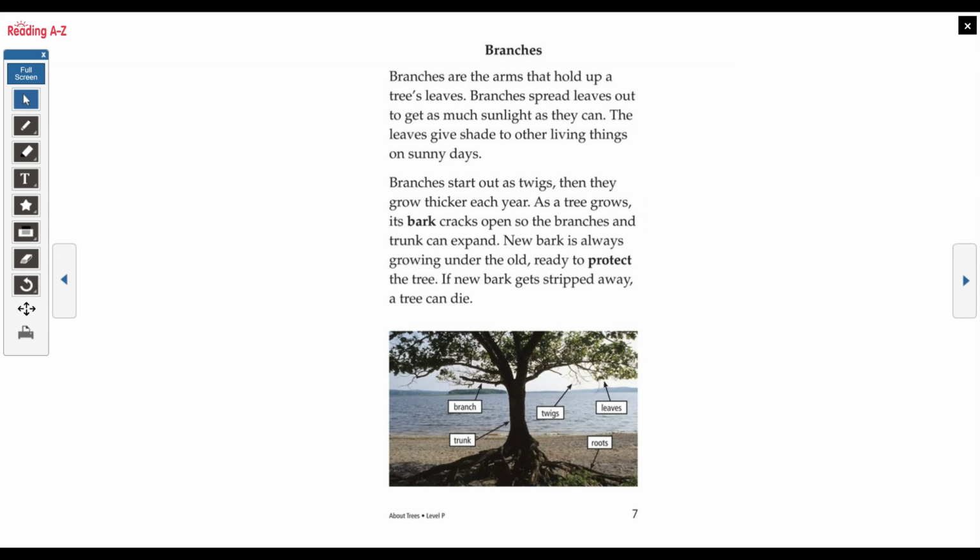Branches. Branches are the arms that hold up a tree's leaves. Branches spread leaves out to get as much sunlight as they can. The leaves give shade to other living things on sunny days. Branches start out as twigs, then they grow thicker each year.